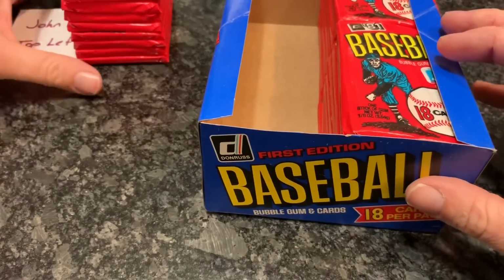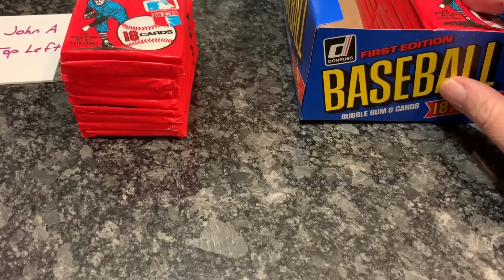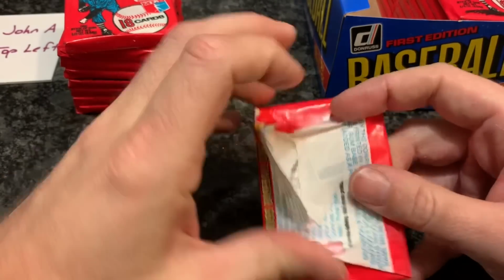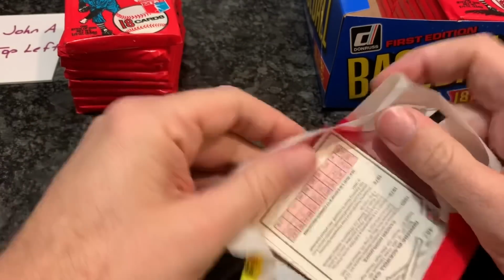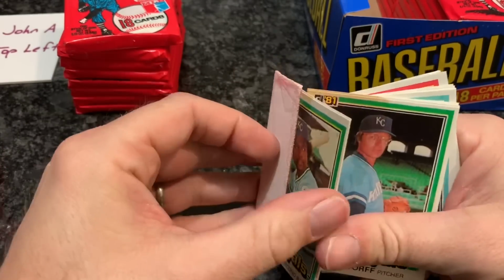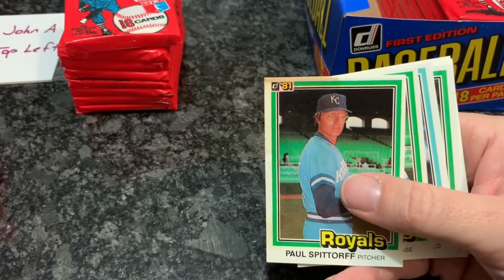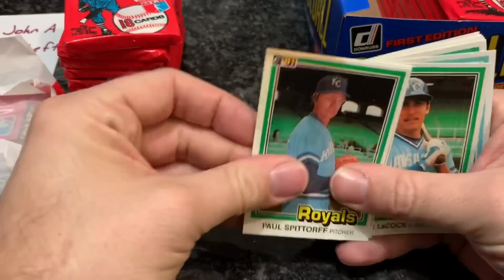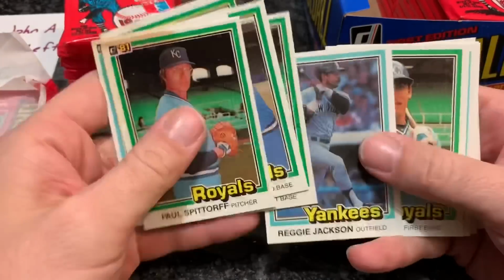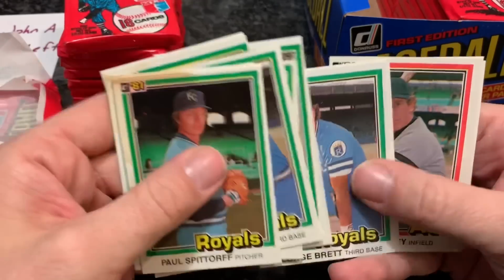All right, next I pulled these packs out. This is going to be John A's stack. Robert S. with a dud stack there. Sorry, Robert. You had so many Royals and Yankees. Let's hope that changes. Doesn't look like it's going to for John A. I know John likes his Yankees, though, which is good for him. We have some more Royals. George Brett again. Wonder how many Reggie Jacksons we pull out of this box. There's a George Brett.